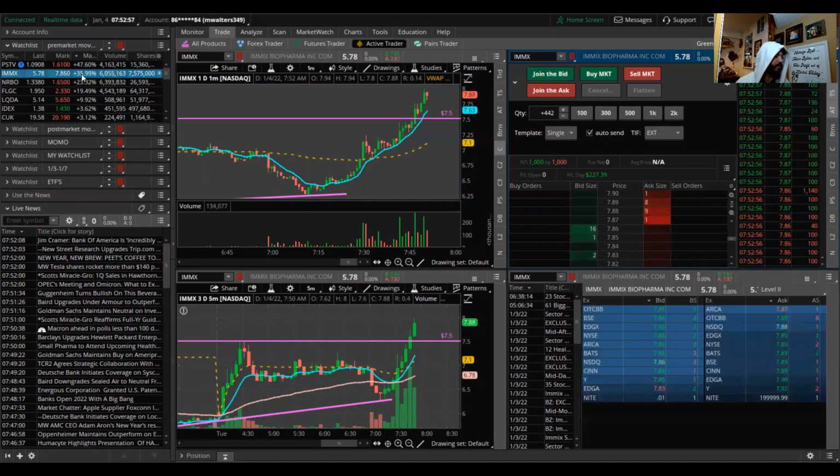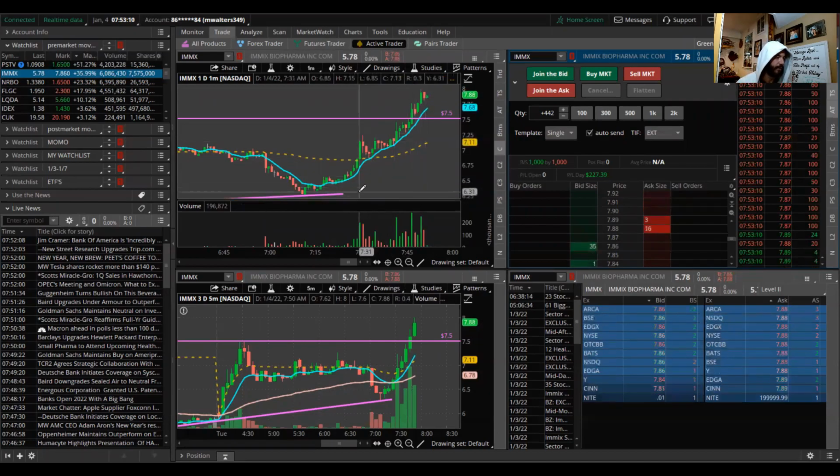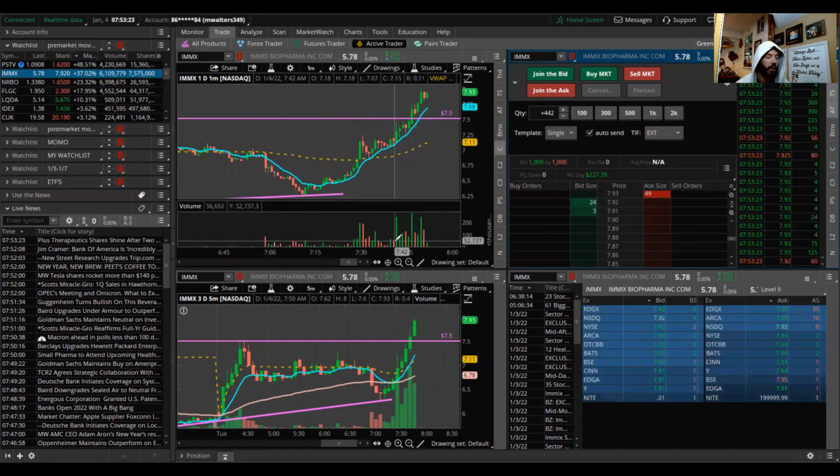And IMMX, it's only up 36%. But look at this move from 6.25 all the way to just about touching $8 a share, all in the matter of 30 minutes or so. That's what we want to be a part of, this type of move. And most traders aren't even trading yet, so this has some massive potential.